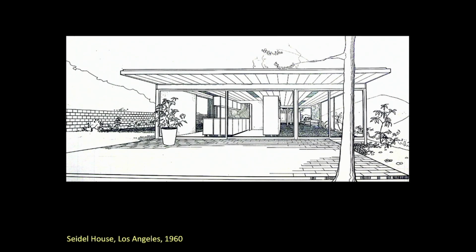So we come to the Seidel house. Tom Seidel was a builder. He was a developer. He did work with Pierre. Pierre did work for him in the sense that Pierre designed buildings such as this, which Tom Seidel built. But they also became involved together with one or two development programs, particularly restoring old buildings down in Venice, California. So the Seidel house, 1960.